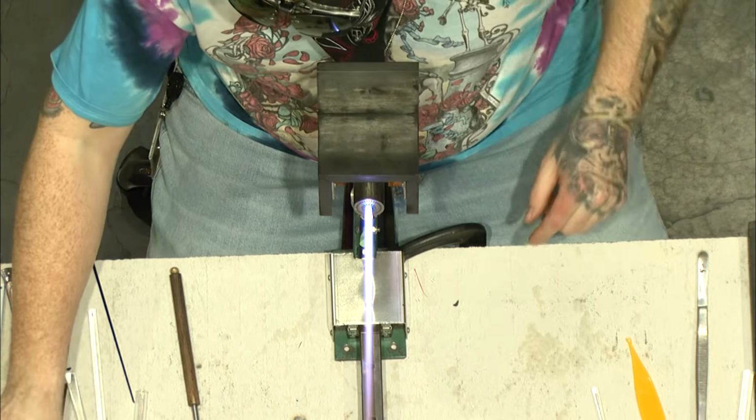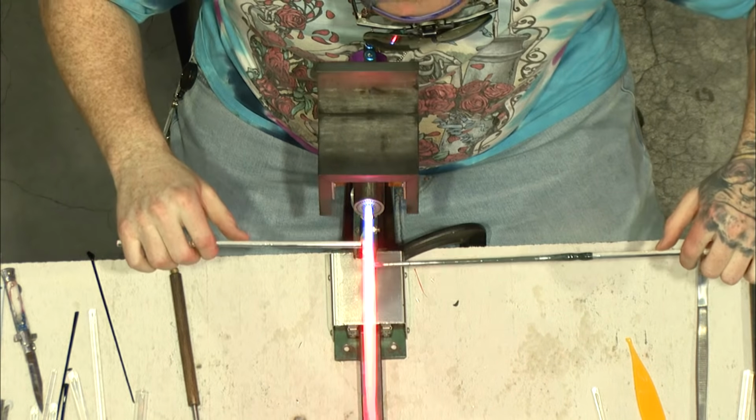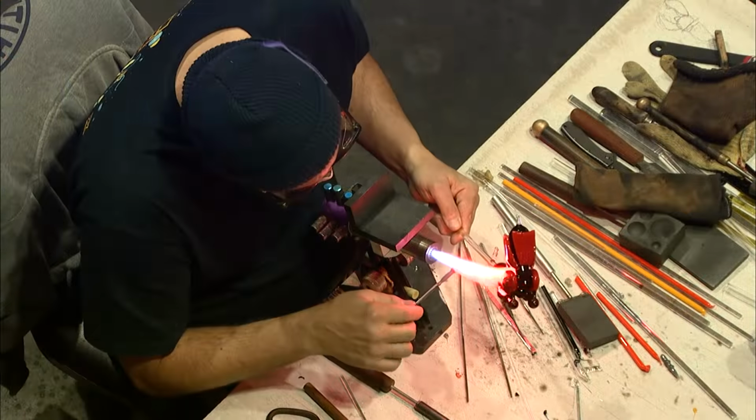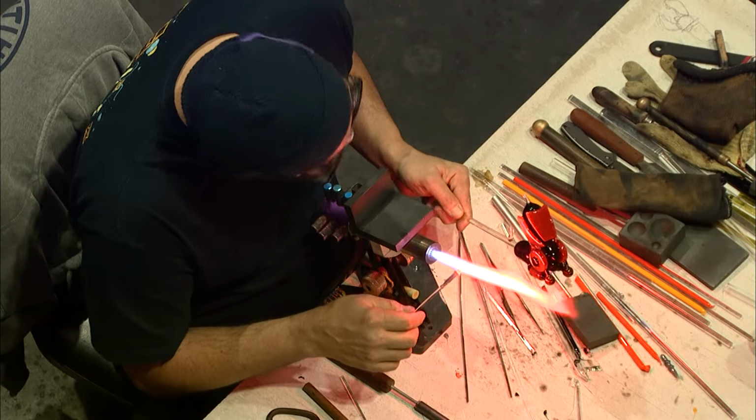Looks like we have questions coming in from our audience on the web here. A question from the web: how big is the blow tube that's coming off the top of the piece?